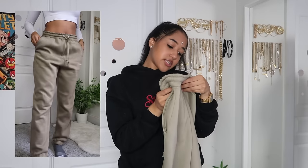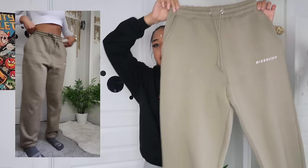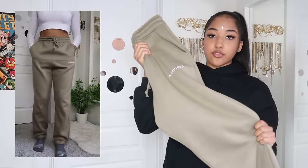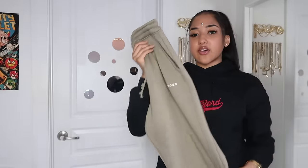And I got these in a size US 6, so I did get my true size in these, and they're still baggy. And I did that because they are oversized joggers, so I was like, if it's oversized, I don't want it to be too big. I just got a 6 just to be on the safe side, but they fit literally perfectly. I absolutely love these joggers, and like I said, they are so soft, and I'm not even just saying that. Really comfortable and a thick material. Y'all can't tell, but they are a really thick material, and they feel really nice.